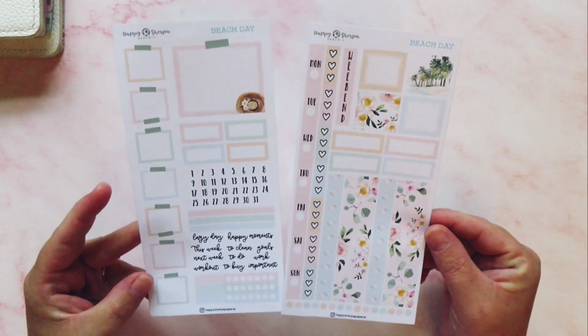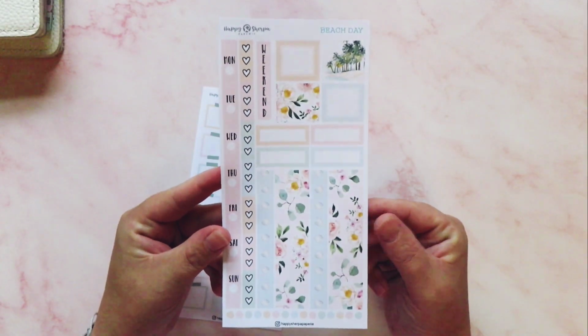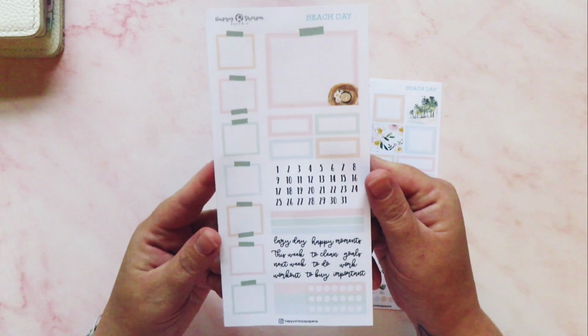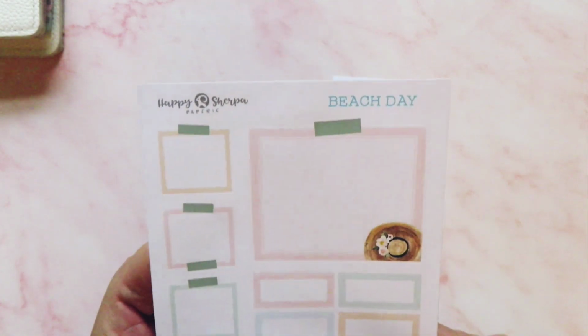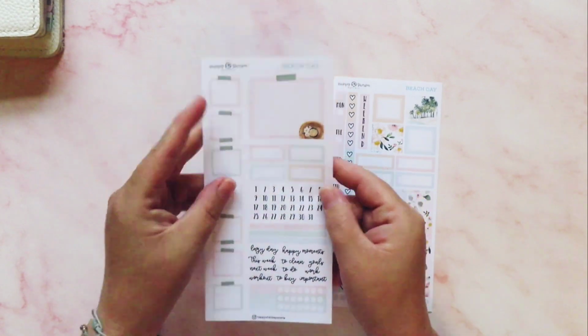So we've got our 2-page kit from Happy Sherpa Papery. I love these kits. I've told you this a million times. They're one of my favourite kinds of Hobonichi Weeks kit. In fact, they're one of my favourite sticker shops just in general because the stickers are all just so gorgeous. This is my favourite box. I love the big box you get there.